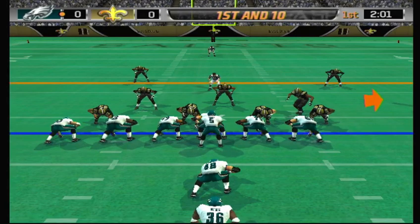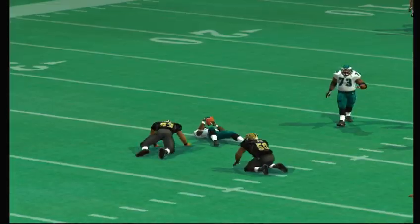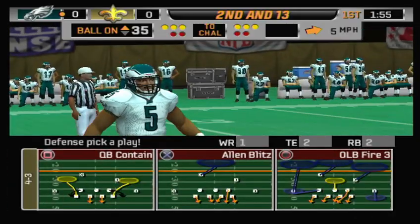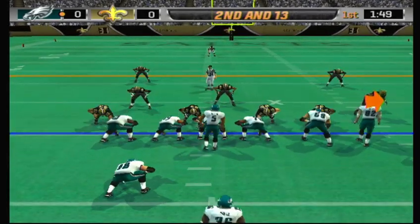Owens goes in motion. Howard comes up to make the play. They wind up in reverse that time. Good push in the middle of the line. Yeah, it doesn't matter who you are. If the defense gets that much penetration, you're going to go backwards.